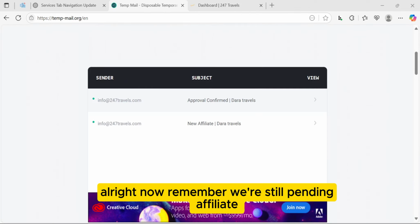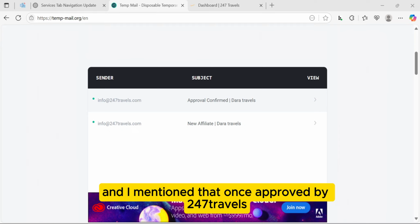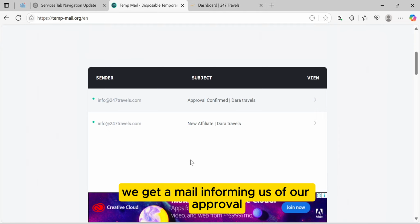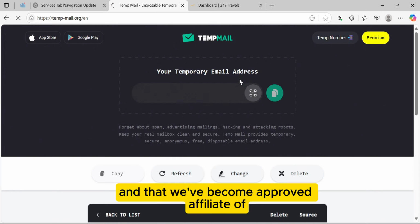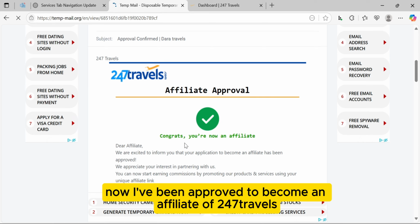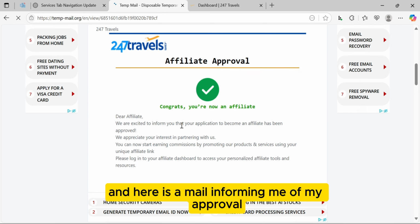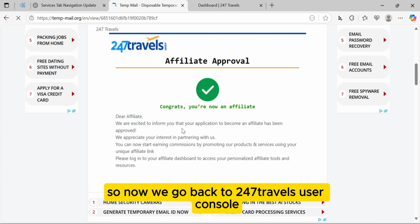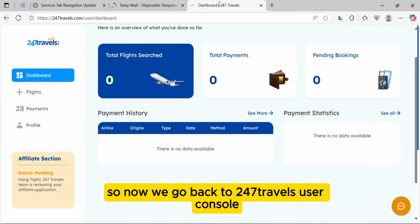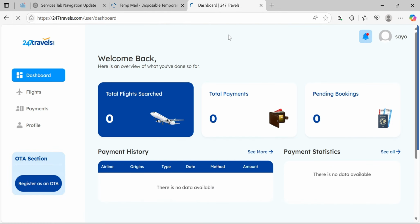All right. Now remember, we're still pending affiliates of 247 Travels, and I mentioned that once approved by 247 Travels, we get a mail informing us of approval and that we become approved affiliates of 247 Travels. Now, I've been approved to become an affiliate of 247 Travels, and here is a mail informing me of my approval. So now we go back to the 247 Travels user console, and now I refresh my page to see the updates.